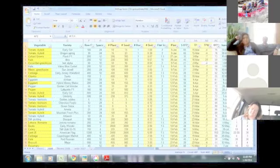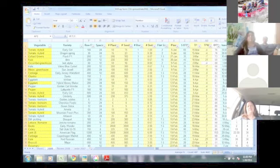So here's what we use. It's a pretty substantial spreadsheet, which I'm glad to share for whatever good it'll do you. But it's been a really useful tool for us over the years.